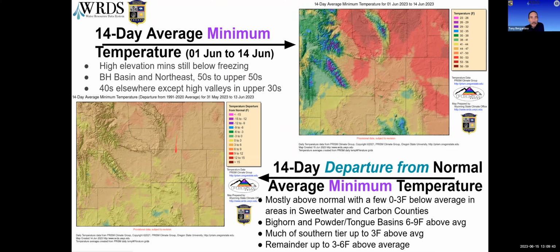Looking down here on the left in terms of departure from average, mostly above normal statewide, except for a few small splotches in Sweetwater, Carbon County that were about up to 3 degrees below average. Southern tier of the state generally 3 degrees above average with those exceptions. While in the Bighorn, Powder Tongue basins, we see departures of 6 to 9 degrees above average. The remainder of the state, mostly in that 3 to 6 degree range.